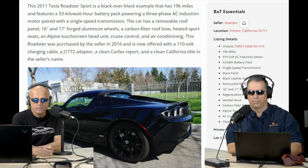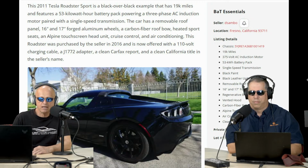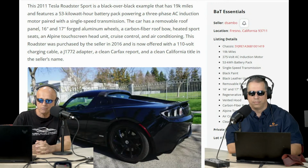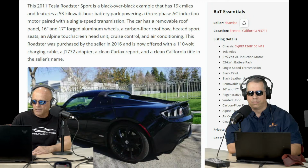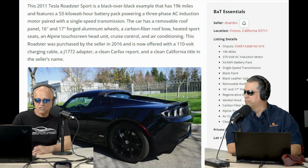Now, to put it in perspective, this was a 2011 Roadster, black on black, with a Visium top, which really adds some appeal to a black Roadster because the carbon fiber roll cover on the back there is now visible, instead of being covered by the traditional black hardtop, which is what this would have had. So black on black, the mileage wasn't bad on it. Around 19,000 or so. There it is, 19,000 miles. It had the original 53 kWh battery pack, and the CAC wasn't bad on it. So, yeah, we finally got one on Bring a Trailer that made the seller happy, I believe.